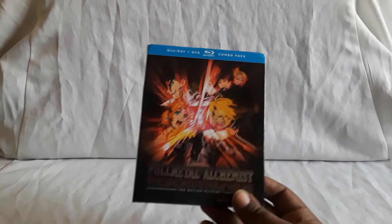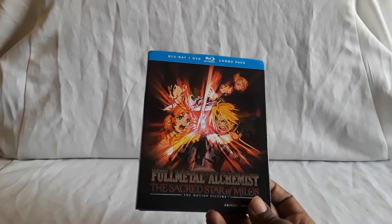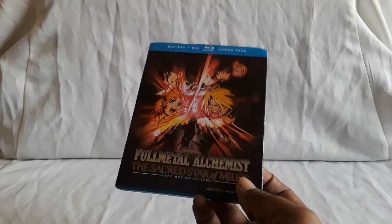Alright, so that's the Sacred Star of Milos. I think this played on Cartoon Network as well. I want to say it did. I think it was on the Adult Swim block. Because I was trying to remember whether it was Toonami. I think it still was called Toonami, but it was mostly like Adult Swim on that block. But yeah, I do remember this playing as well.